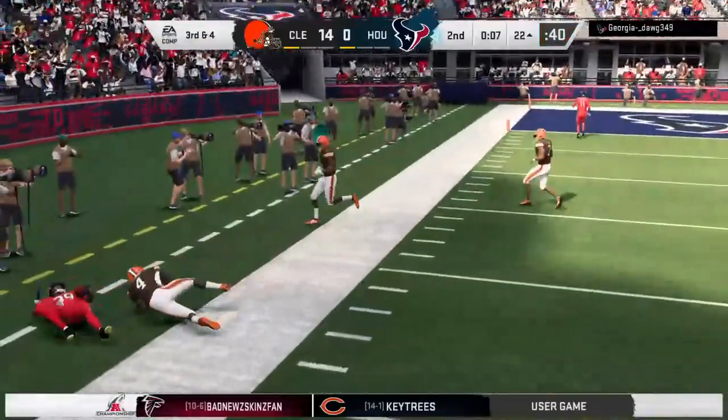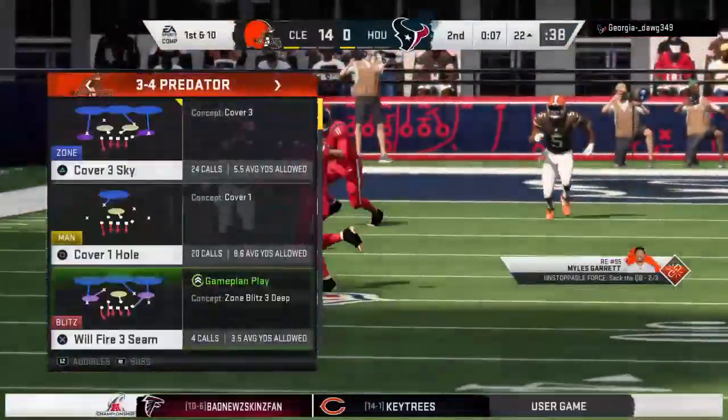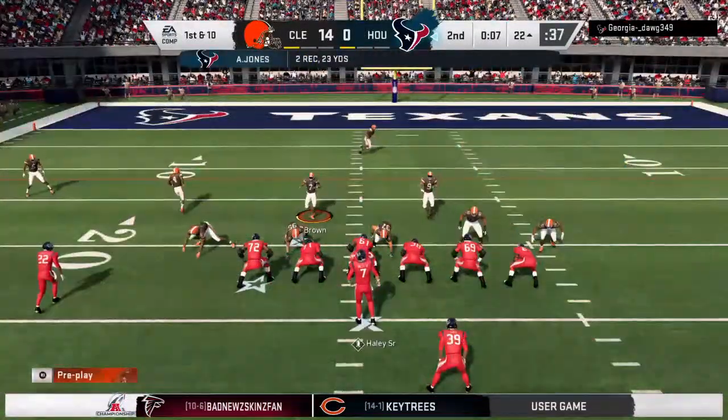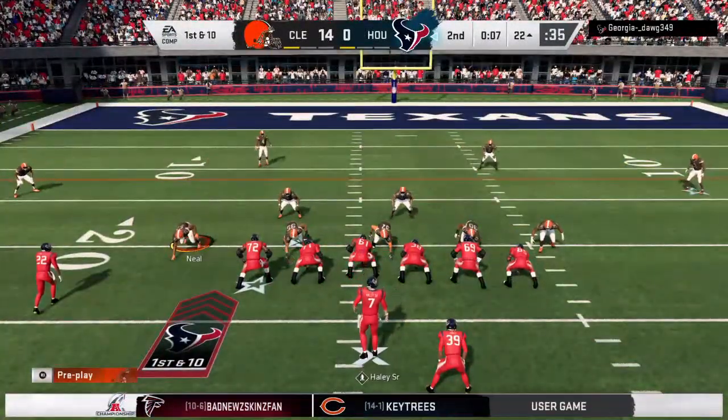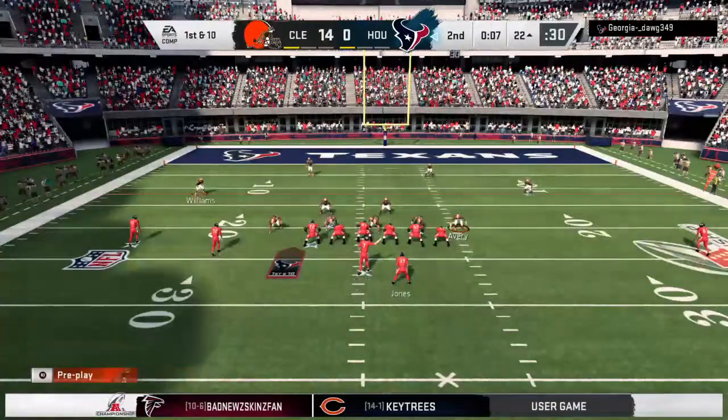It's caught. Jones. It'll be a gain of 6 that time as it moves the chains as well. First down. 1st and 10 at the 22-yard line.